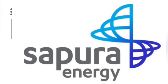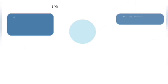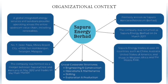We present about Sapura Energy, a company that falls under the category of PN17. First and foremost is organizational context.